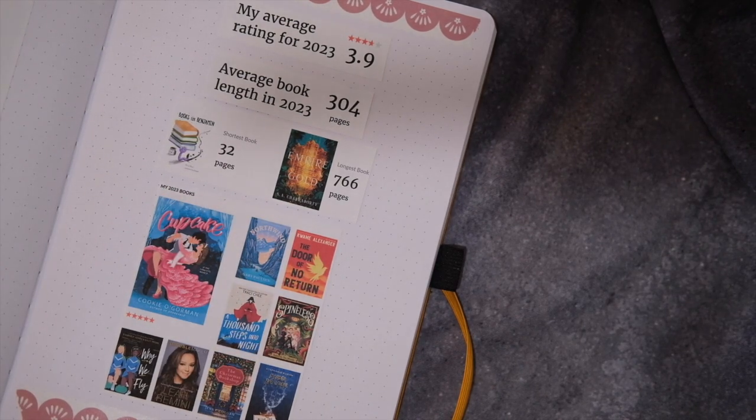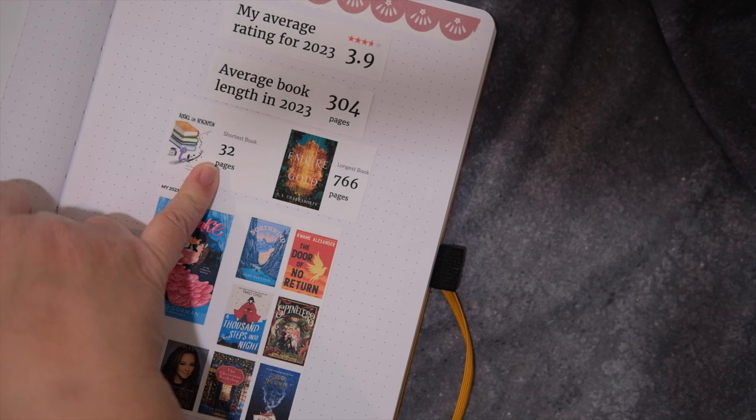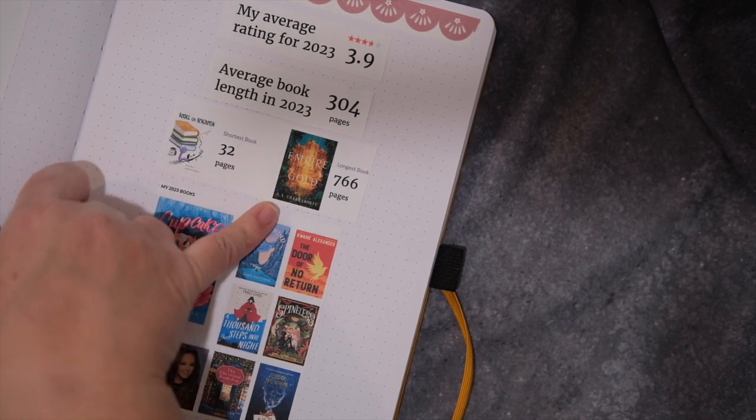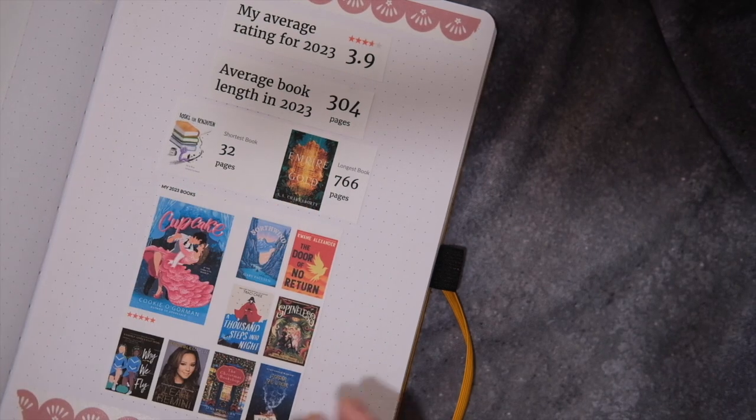The shortest book I read last year was Books for Benjamin, which is a picture book that I reviewed. I was sent a review copy. The longest book I read was Empire of Gold by S.A. Chakraborty, which was 766 pages.